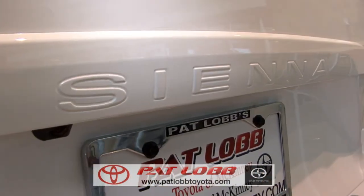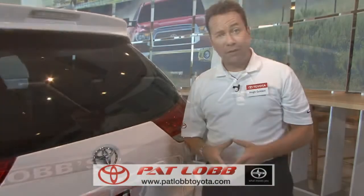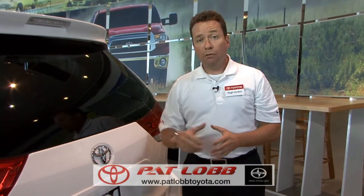The Sienna nameplate. Now, this vehicle is manufactured in Princeton, Indiana by some of Toyota's associates that are employed here in the United States, exclusively built in Princeton, Indiana. Now, that backs up our Toyota emblem, our company's commitment to our product, the 2011 Sienna, to you, our customer.